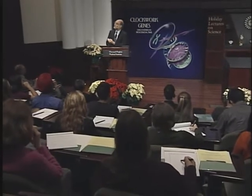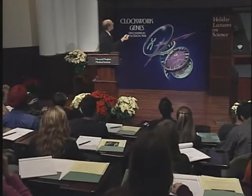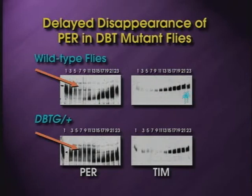biochemical data which shows how a double-time mutant actually changes the molecular profiles of these proteins. So here is the wild-type protein profile I showed you previously. This is the timeless protein, which accumulates over the course of the night. And this is the period protein, which also accumulates over the course of the night, and then in the morning experiences this slow disappearance, this degradation phase. And here is a double-time mutant strain, actually a heterozygous strain. This is an allele, a mutant that we uncovered in our screen in our laboratory. And this strain has a long period. It has a period of 27 or 28 hours instead of 24 hours.